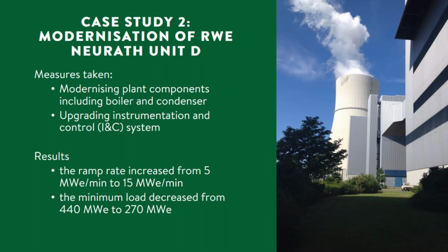A lignite-fired power generating unit in Germany that was built in 1975 for baseload operation had a capacity of 600 megawatts with a minimum load of 73% or 440 megawatts. It was modernized around 2010 by plant components engineering, including the boiler and the condenser, and upgrading the I&C system to enable flexible operation. A new robust state space unit control system was installed, and all the subordinated controllers were optimized.